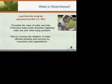So, what is WaterSense? Here are the goals of the program. WaterSense promotes the value of water and helps Americans make smart decisions regarding water use and water-using products. And WaterSense aims to increase the adoption of water-efficient products and services by consumers and organizations. And how do we do that? It's with a label. We have a WaterSense label, and I was looking through my slides this morning and said, gee, it would have been good to show the WaterSense label, but I guess that's why I'm on the engineering staff and not in the marketing department. But there's one a little bit later, so I can show you what that looks like.